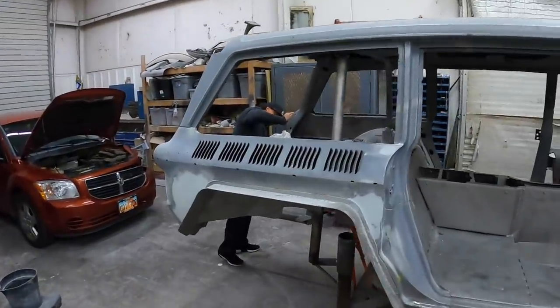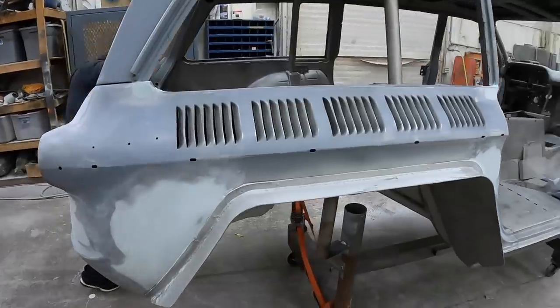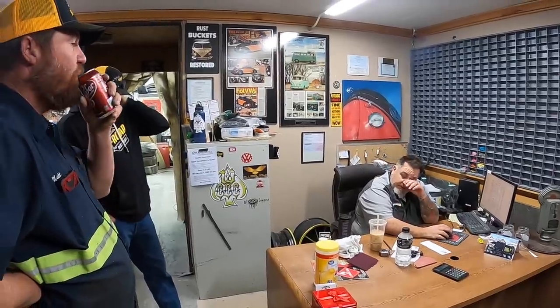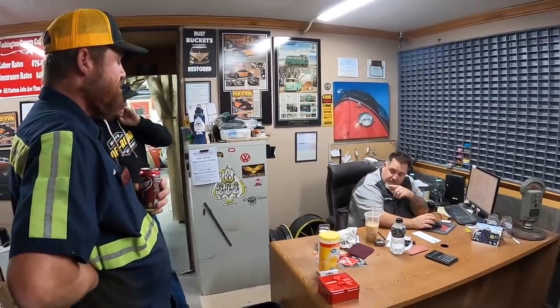Alright, we're over here with the wagon. We're doing some sanding, just getting it ready to go in the paint booth. We gotta pluck it off that rack as soon as Jordan's done with that.